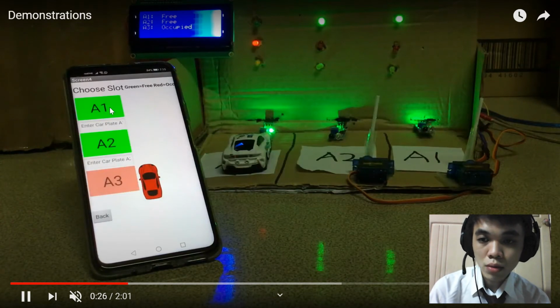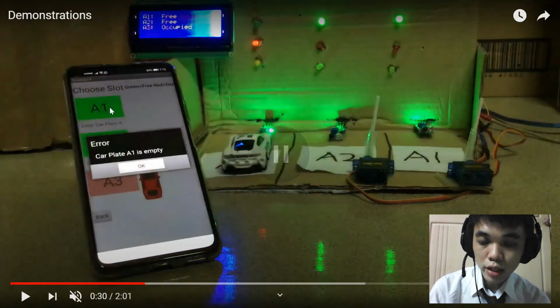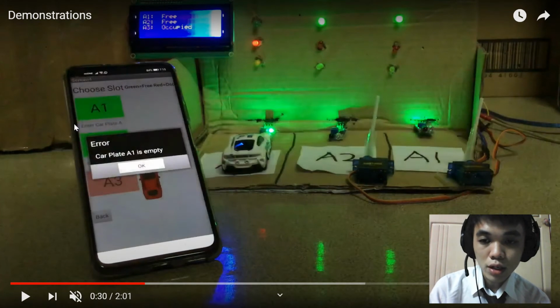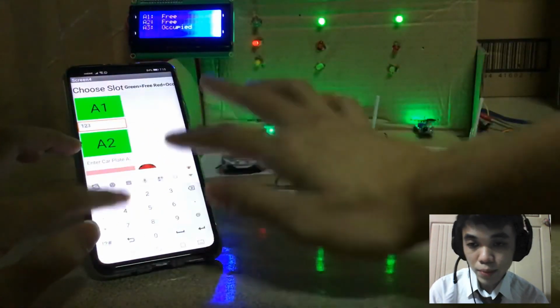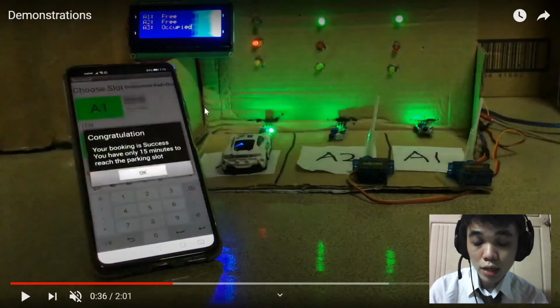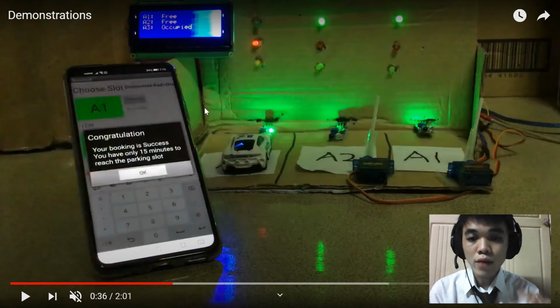If you do not enter a car plate number, a notification will come out. Now I will show you. There is no vehicle number in the text box here, so an error will come out. Next I will enter a vehicle number, 1234 for example. Now the booking is successful. I have a notification that you have 15 minutes to reach the parking slot.